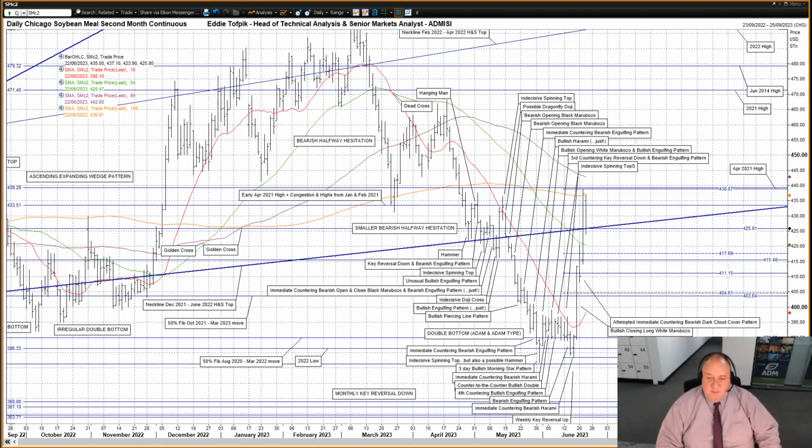Thus, since my last commentary, the market's punched up and closed over the following: the 50% Fibonacci line of the October 2021 to March 2023 move at 403.60, the declining short medium moving average currently 420.5, the congestion of the neckline and lesser Fibonacci line at 425.90, the early 2021 high plus congestion highs from January and February 2021 at 433.5, and finally yesterday's slowly rising long moving average, currently 436.80. Now the market stopped short of testing the next resistance, the April 2021 high, much as it did in early and mid-May. Be aware of that.